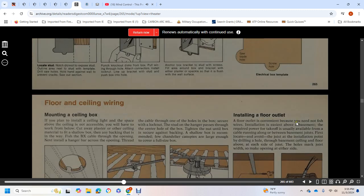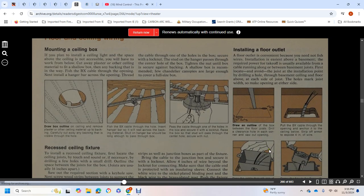Installing a floor outlet is convenient because you need not fish wire. The easiest way is from above the basement, with the required availability for the cable to run along the basement joist. First locate the joist, then drill a hole through the basement ceiling and the floor above at each side of the joist. The holes mark the joist width, making an opening on either side.